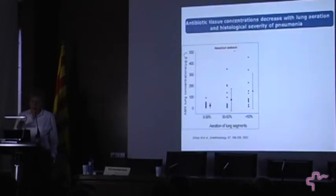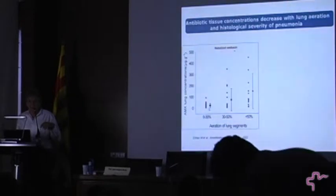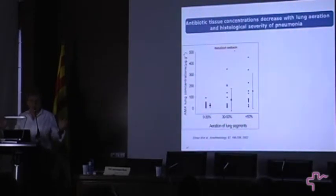In this experiment, we looked at the effect of lung aeration and the stage of bronchopneumonia on, for instance, amikacin lung tissue concentration. We checked pulmonary segments where aeration was very low, middle, or relatively preserved. It depends on the stage of bronchopneumonia. As you can see, the lower the lung aeration, the more extended the stage of bronchopneumonia, the lower the tissue concentration of amikacin. But if you look at the numbers, even in consolidated parts of the lung we are much higher than the minimal inhibitory concentration of amikacin.